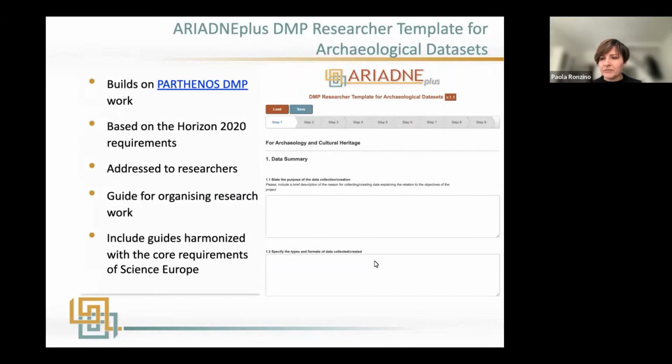Now I would like to briefly introduce the ARIADNEplus DMP researcher template for archaeological datasets. The template builds on the work done in the Parthenos project, a cluster of European research infrastructures about linguistic studies, humanities, cultural heritage, history, and archaeology, which released a data management plan template that was extensively tested by the archaeological community. To gather the specifications it builds upon, representatives of the Parthenos archaeological communities, which were represented also from the ARIADNE community, were asked to describe their daily data management procedure in detail through a questionnaire that was structured according to the various phases of the data life cycle.